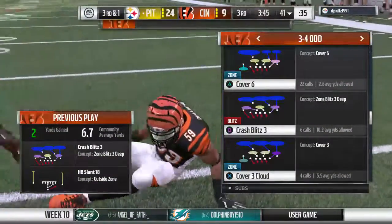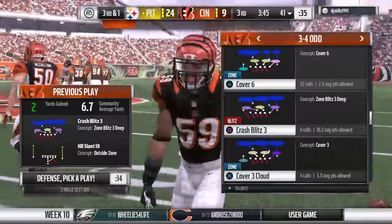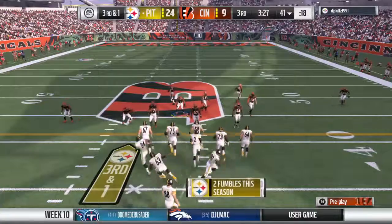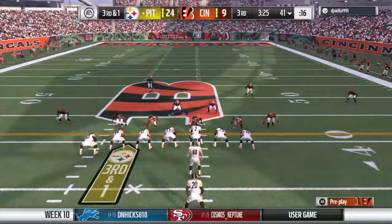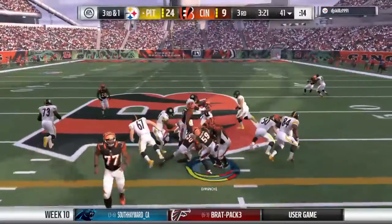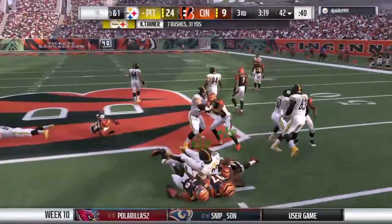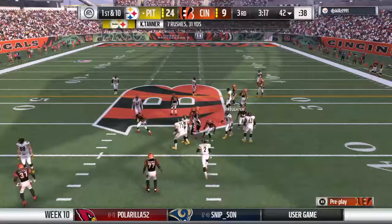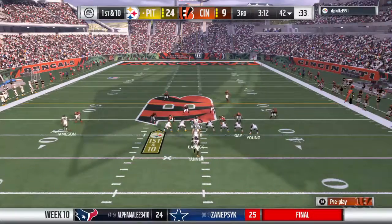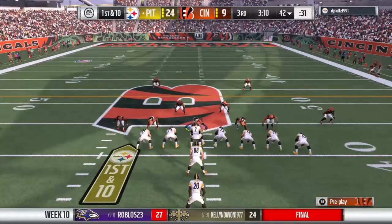I think pressure is always the first way to go. You love pressure. I love it. Let's see if they dial it up this drive. They come out here in the eye. And now here's a carry heading left. And he's got the first down yardage before he's brought down at the 42. They only get 2 there, but on 3rd and 1, that's all they needed to keep the drive going.